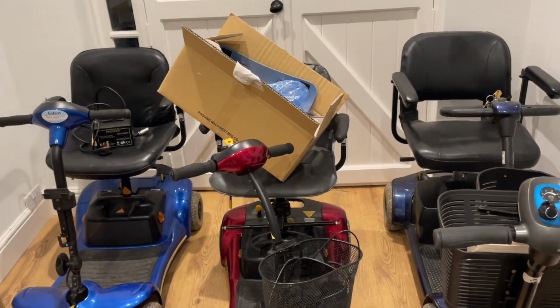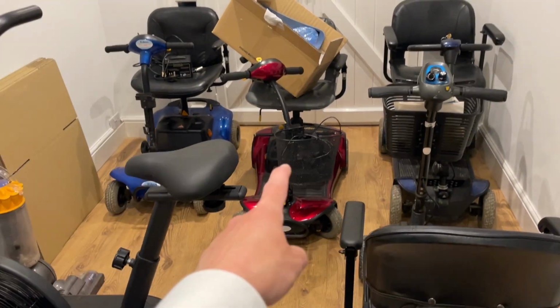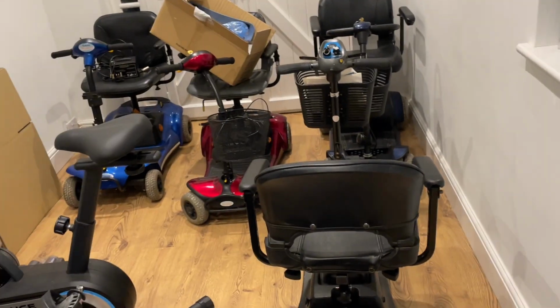I have sold, God, which one have I sold? I've sold this red one that I'm dropping off tomorrow morning super early, so actually I need to get that one out, get that one loaded, and then get photos of this one taken. So yeah, pretty busy evening.